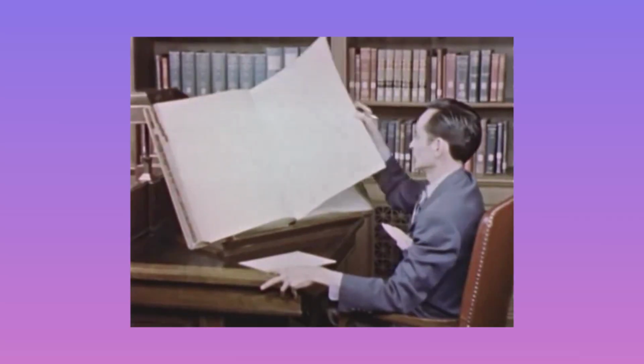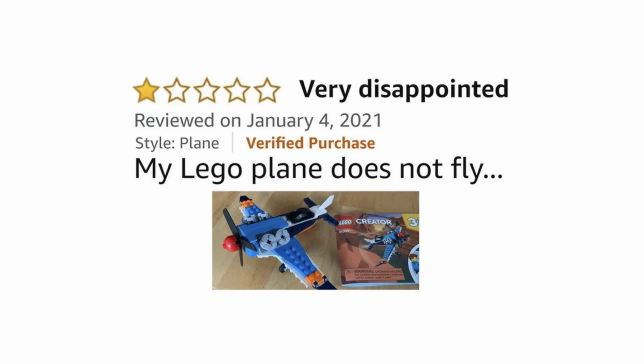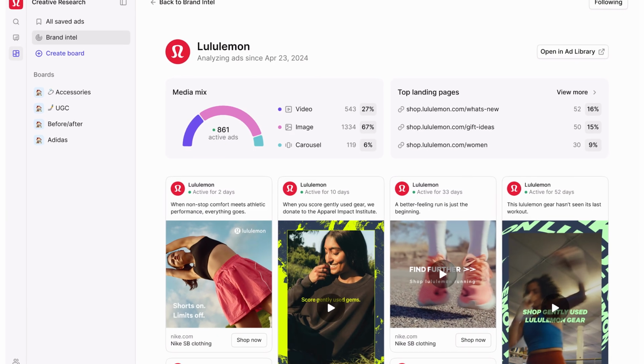When it comes to research and idea generation, an elite creative strategist doesn't just pull ideas from thin air. They're conducting deep customer research from customer reviews, Reddit threads, competitor ads, surveys, and tons more to uncover everything they'll need to develop and test different hypotheses. Then they neatly and succinctly share these findings with their team.